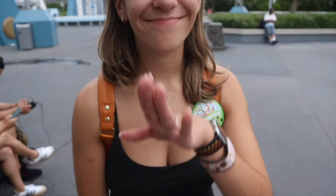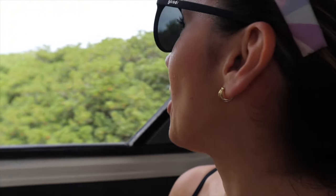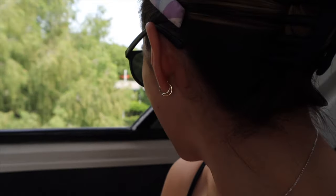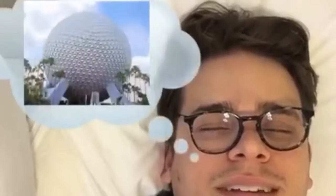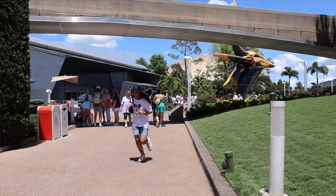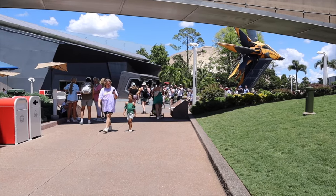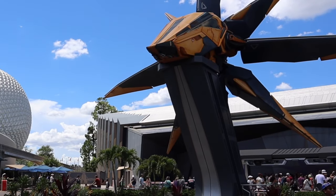The next day. My friend Lexi is joining me today and she's not a fan of roller coasters, so she's being super brave. As Lexi said, we are at Epcot to go on Cosmic Rewind, which is tied for number one on the list with a top speed of 60 miles per hour.